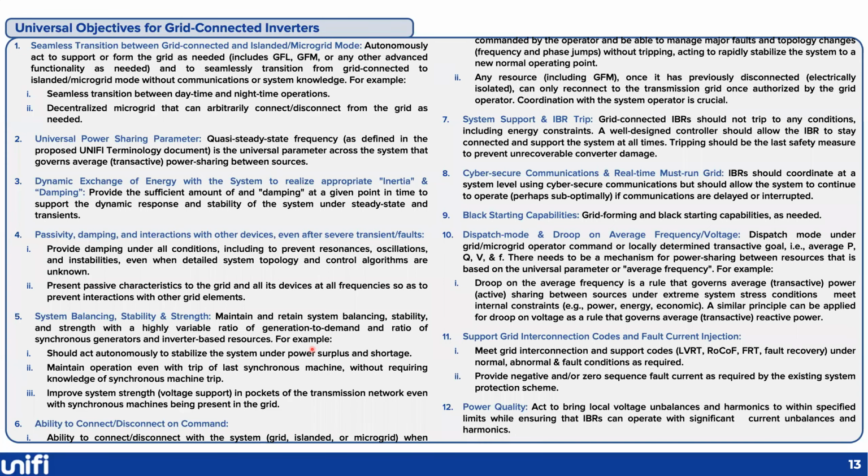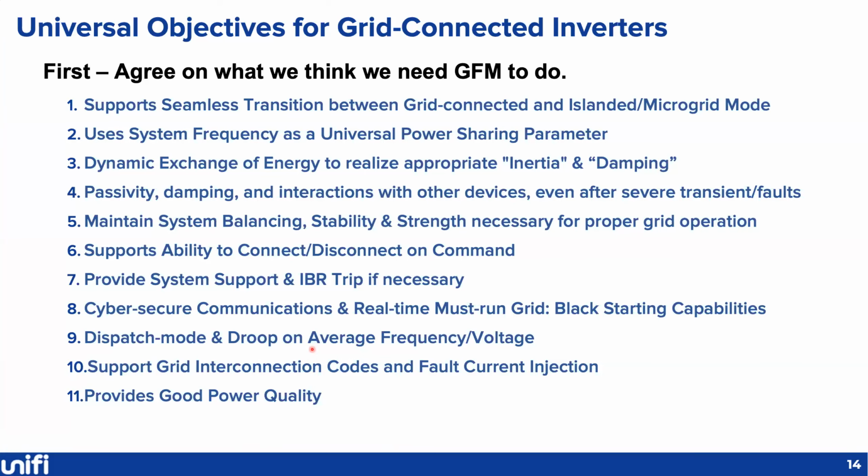Now, the next slide is kind of a huge list of these universal objectives for grid-connected inverters and a variety of things that we want these devices to achieve. I'm not going to read through them. I realize there's a lot of information on this particular slide. But to summarize what you saw in the last slide, first, we need to agree on what we think these grid-forming technologies actually need to do.